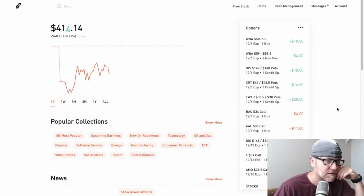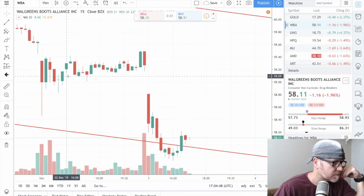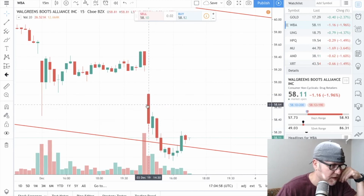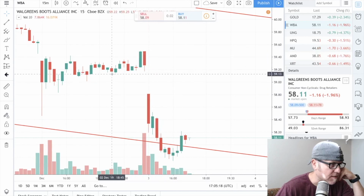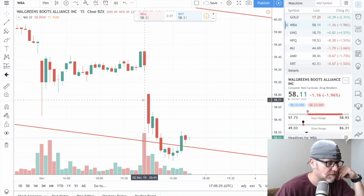All right, I think that's gonna do it for the update. Oh, one more thing I wanted to show you guys for charting. So if we go to the 15-minute here, I want to show you where I got in on our put for Walgreens. So if you see this big candle here, this candle represents 15 minutes of price action, and the body of it, the wider part, is the volume, and the wicks at the bottom and top represent the high and the low price for that 15-minute window.